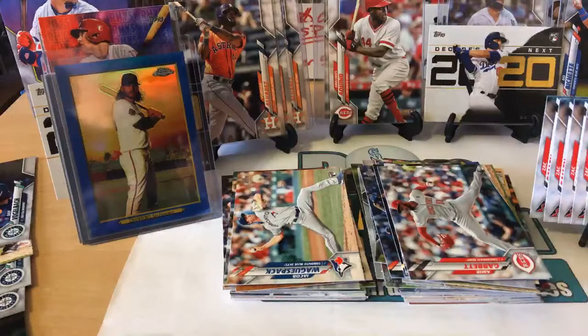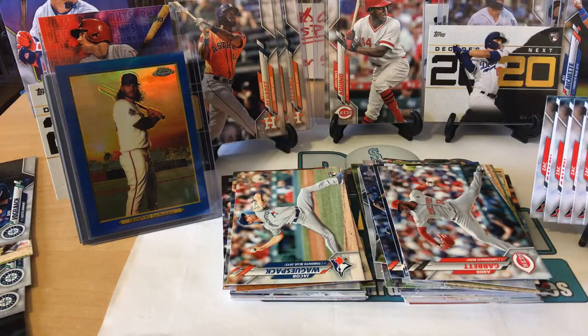Tomorrow I'm going to come on at 10 o'clock, a little bit earlier, because I'm going to open up a bunch of opening day product. We're going to have two blaster boxes from opening day and some smaller hanger boxes. These are weird looking, a little bit smaller than what we're used to. So I'm going to be opening those tomorrow too.